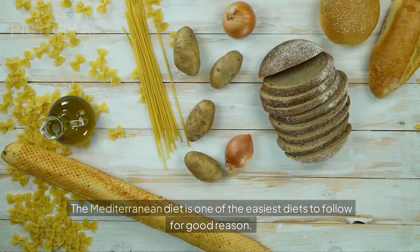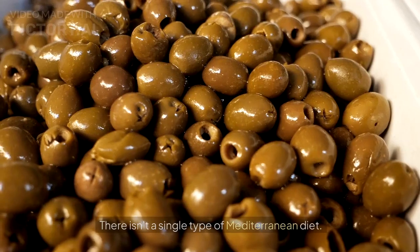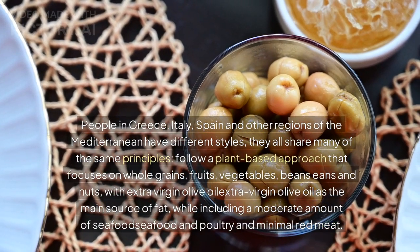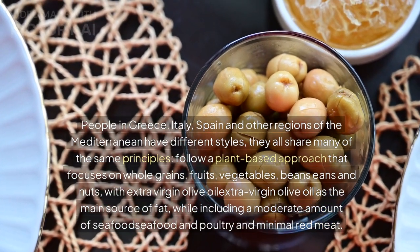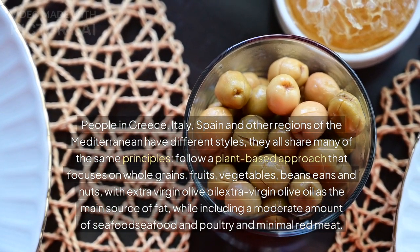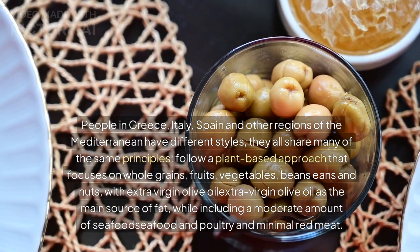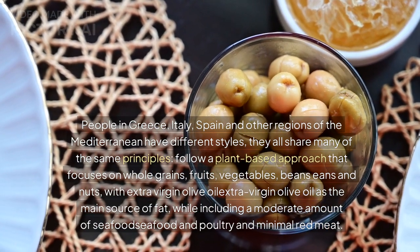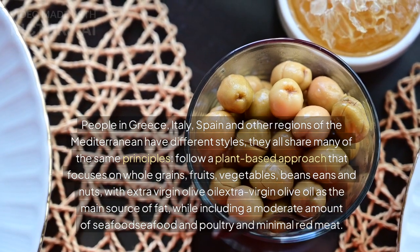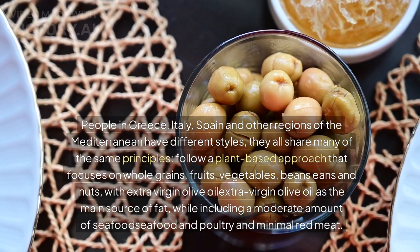The Mediterranean diet is one of the easiest diets to follow for good reason. There isn't a single type of Mediterranean diet. People in Greece, Italy, Spain and other regions of the Mediterranean have different styles, but they all share many of the same principles. Follow a plant-based approach that focuses on whole grains, fruits, vegetables, beans and nuts, with extra virgin olive oil as the main source of fat, while including a moderate amount of seafood and poultry and minimal red meat.